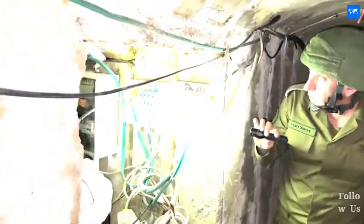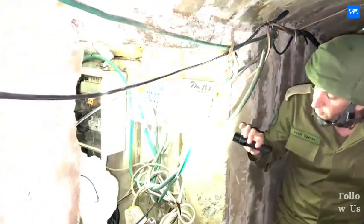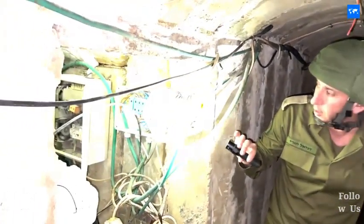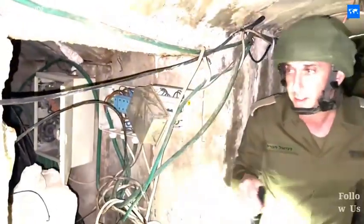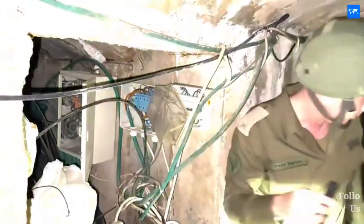All this electricity compound, all this electricity gear, of course, comes out from the hospital. The hospital provides, in that sense, electricity to this terror mechanism of the tunnel.